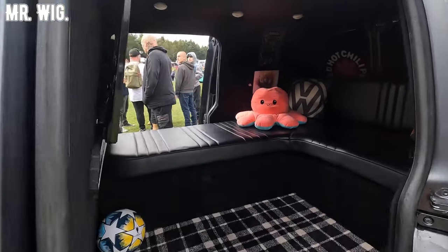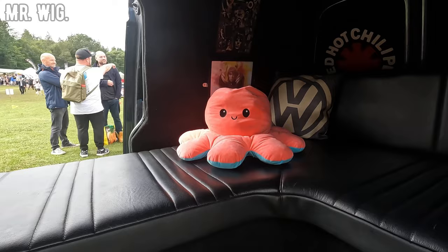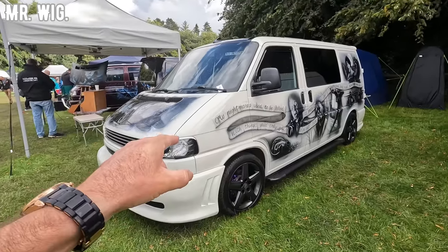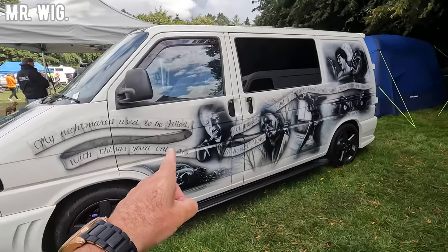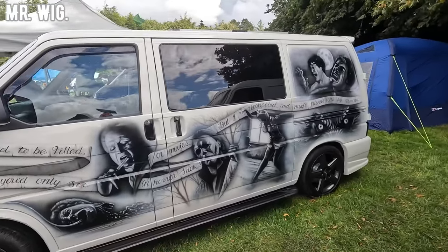This is cool. Hello, Octopussy. Look at the amount of work on this Volkswagen Transporter. This has been done by airbrush on the side. Scary.